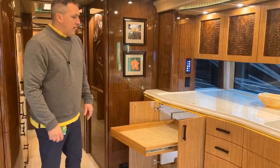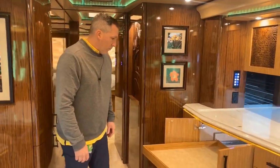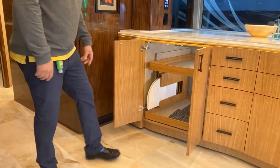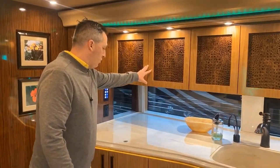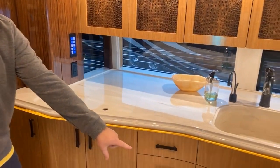Look at the size of that slide-out storage in this galley. That's really sweet. And you got two of them, top and bottom. Of course, you've got microwave oven right here behind the cabinetry. Burner top, dish drawer, your dishwasher is down there.